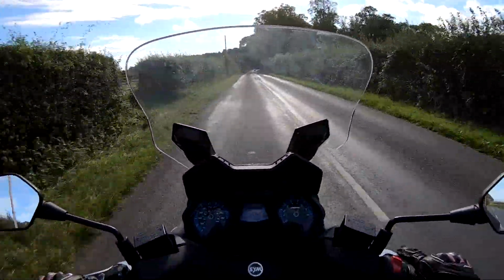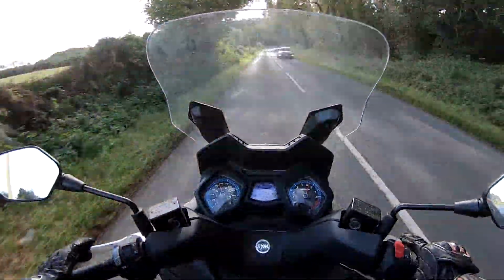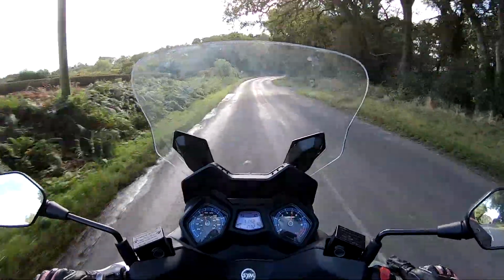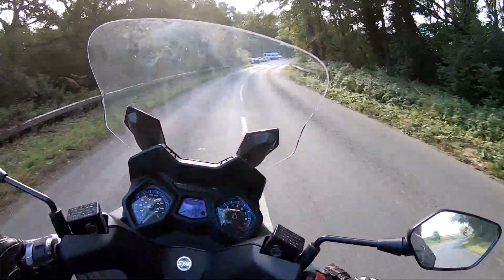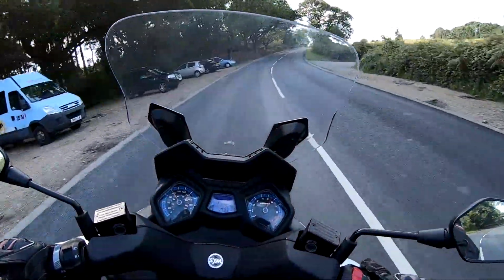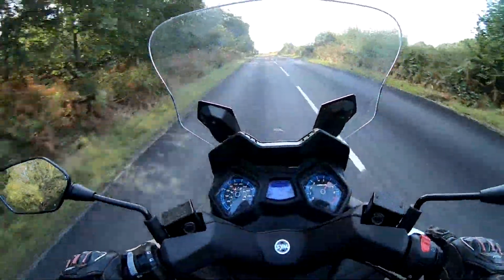So let's just run through the scooter in the usual way. So this screen is in the highest position, I believe, and I'm 5'7". It's just chucking the wind over my head, good wind protection. It's not too noisy, I'm not getting any sort of buffeting on my chest. I can just feel the wind going over my head. So nice big screen there, that's good as standard, I like that.